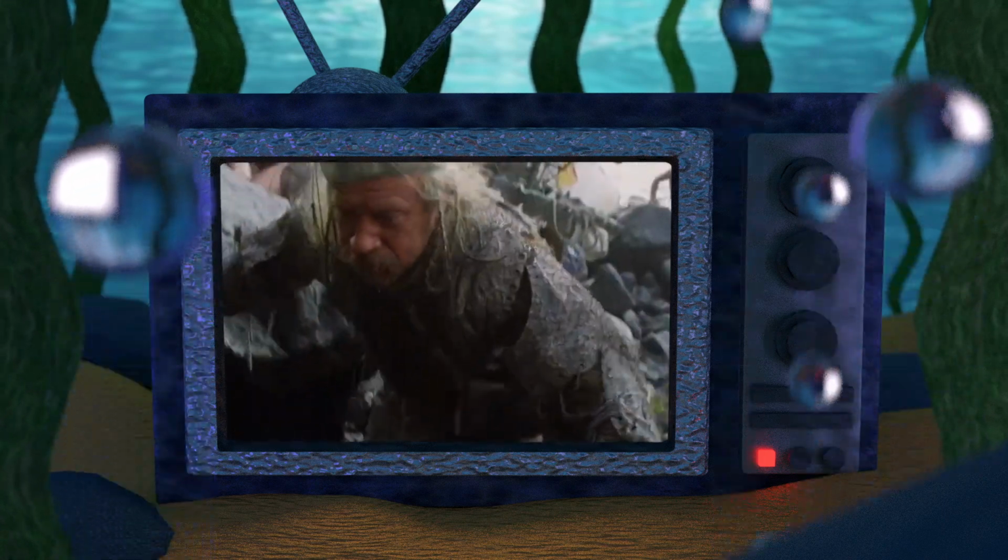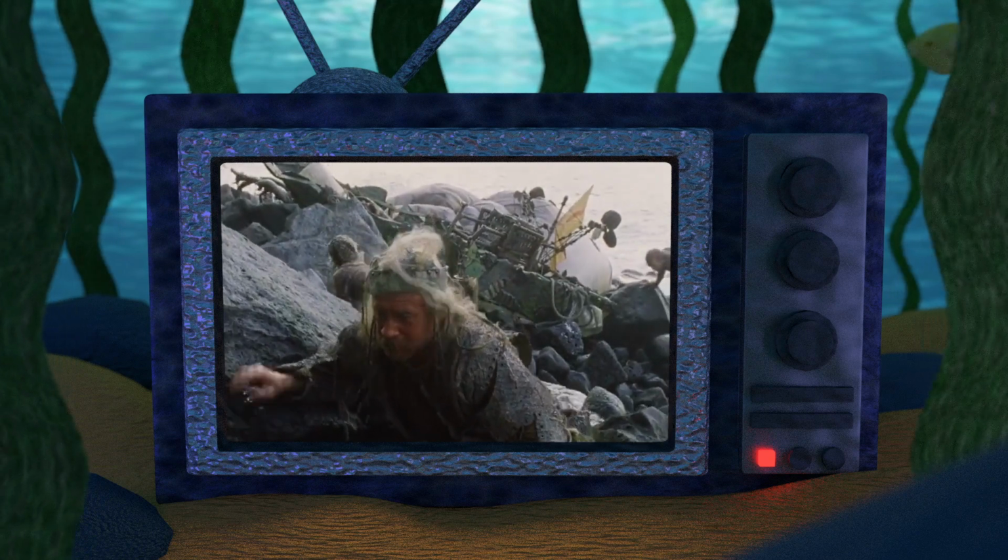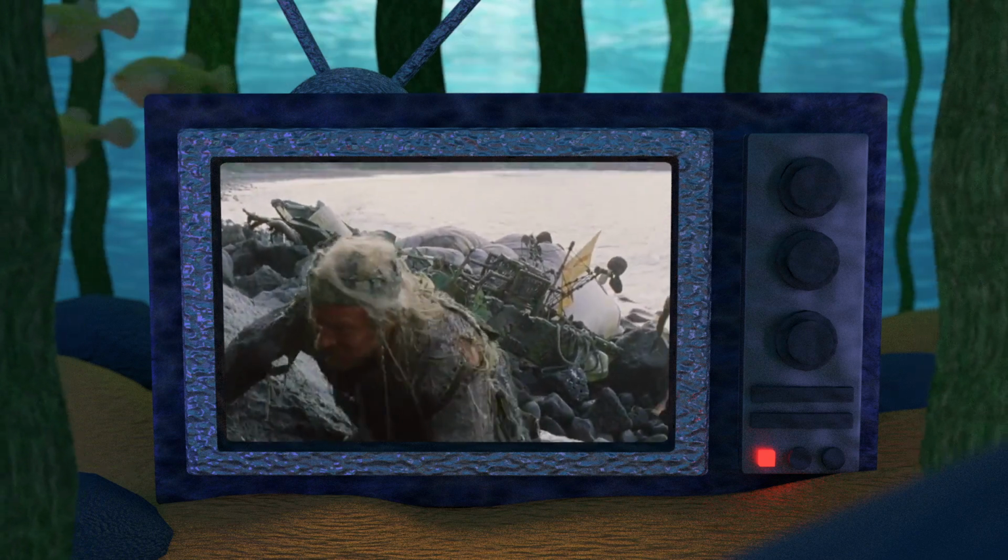The final shot of the dirigible in the film is of it wrecked upon the rocks below the waterfall that the crew first discovers upon reaching dry land, and this is the last we see of this fantastic cinematic vehicle. Or is it?